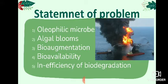Statement of problem. First, oleophilic microbes. Oleophilic microbes can be supported in breaking down recalcitrant asphaltenes both on land and water. Second, algal blooms. Increased quantity of algal blooms can lead to eutrophication, which has an adverse effect on the environment and the water. Third, unsustainability of bioaugmentation in the field. Fourth, poor availability of spilled petroleum. Fifth, inefficiency of biodegradation in anoxic environments.